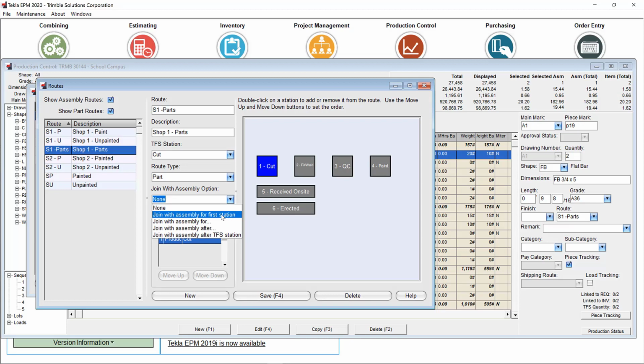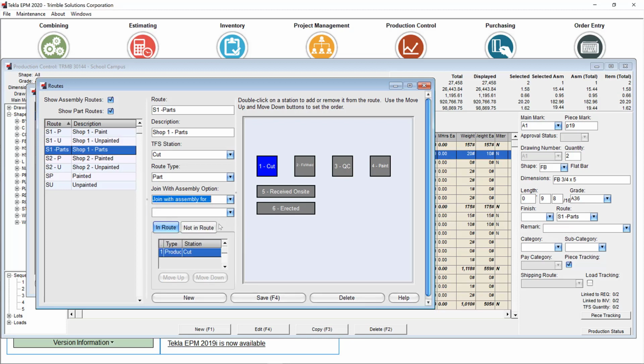I'm going to say now that this is going to join with assembly for the fit and weld station. That's where it's going to become an assembly, and from that point forward, all the weights on reports will reflect that it's a full assembly. And I'm going to hit save.